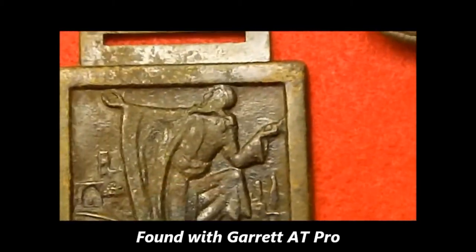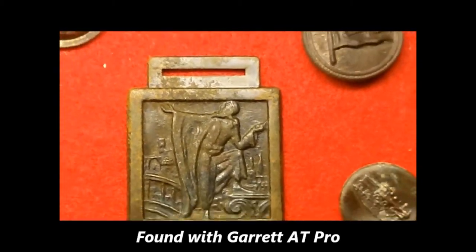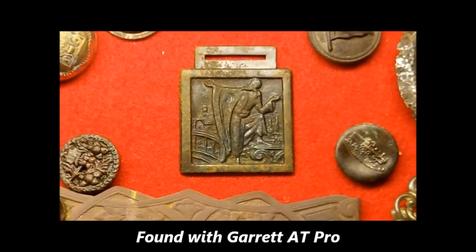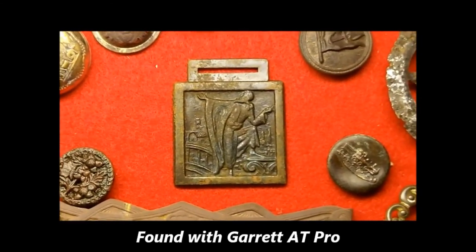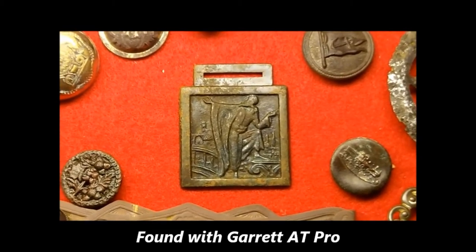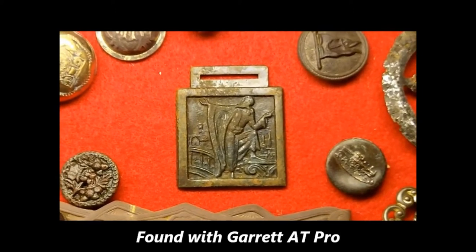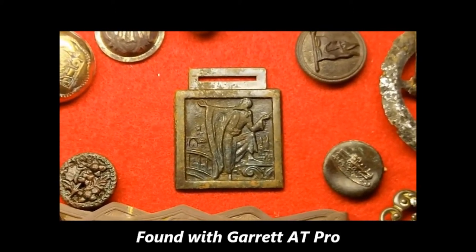The Pa Bell Company was founded by a famous Israeli sculptor, Maurice Ashlan, who started the Pa Bell Company in 1939, and it created bronze and brass items until 1956. They're highly collectible.